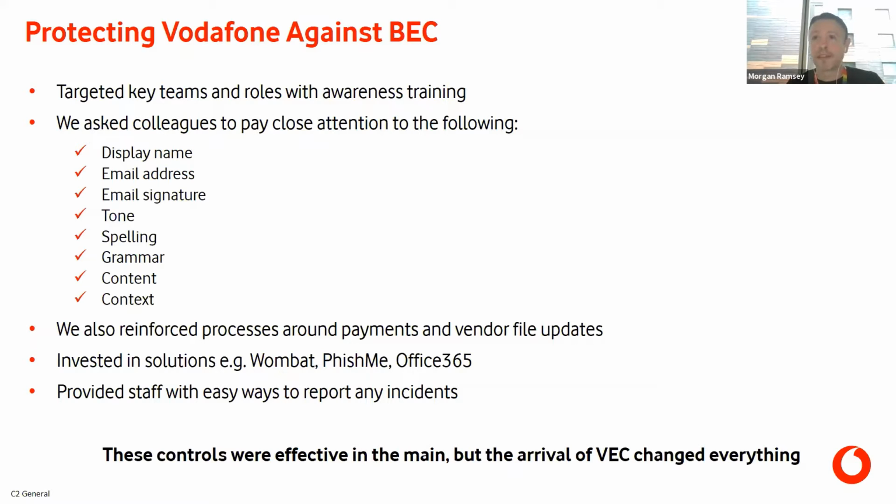For example, the fact that it's always very urgent, so there's always this kind of out of the blue urgency to those emails. So we gave the relevant colleagues around Vodafone a bit of training on it. We gave them those pointers to look out for. We've also done a bit on the technical side in terms of some of the solutions that exist in this space.